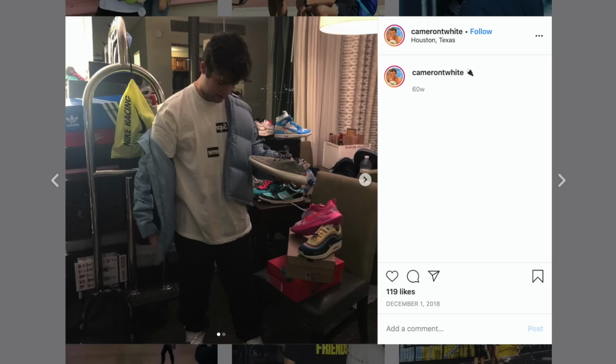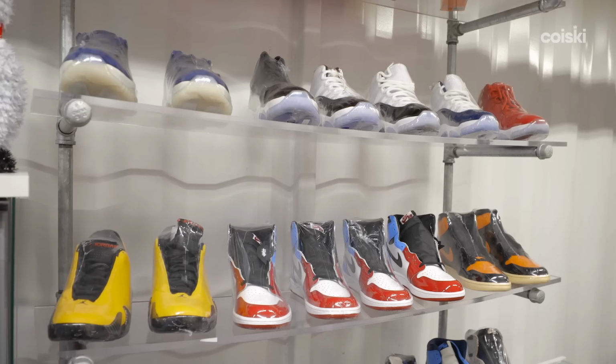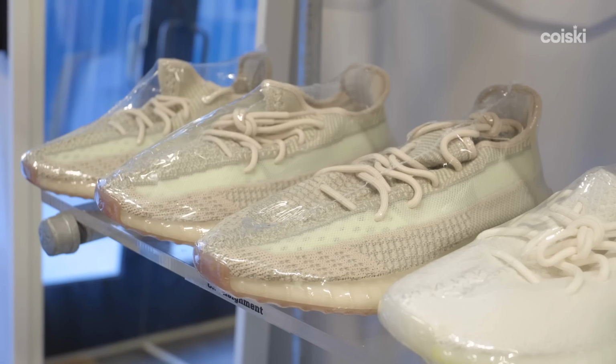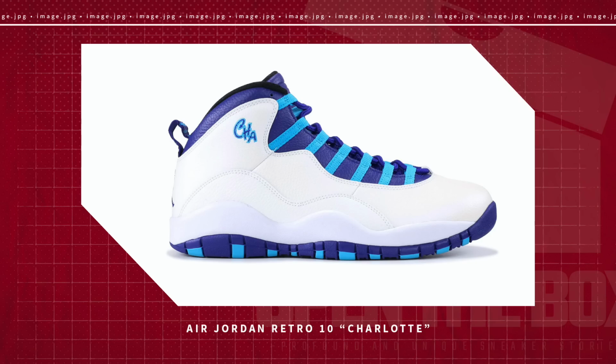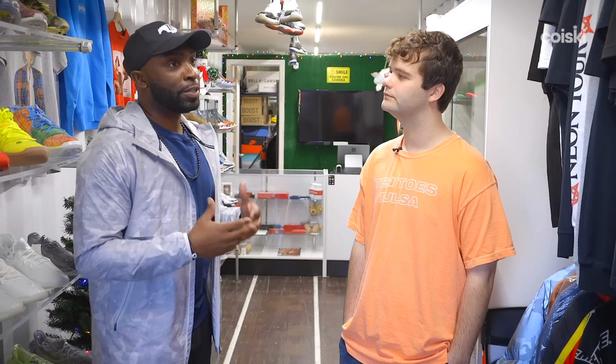It all first started with one pair of shoes. I remember just getting my first pair of Jordans, and then whenever the Yeezys first came out, the V1s. So it started from that one shoe. Do you remember that shoe? My first Jordan that I wore was a Charlotte 10. Oh yeah, that was one of my favorite ones. I love the colors. When did you kind of realize that, hey, I have like a business here?